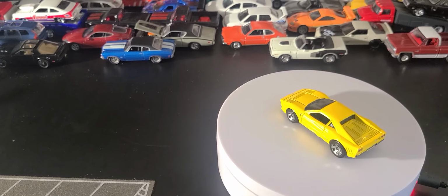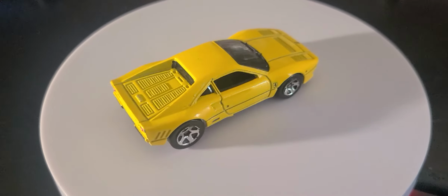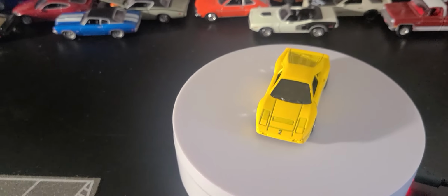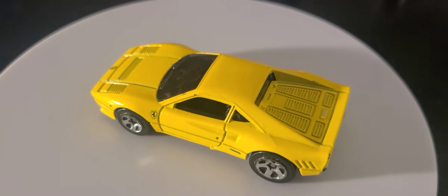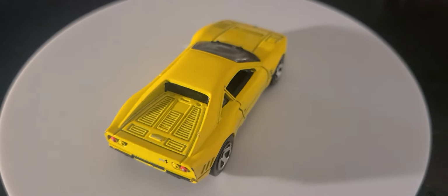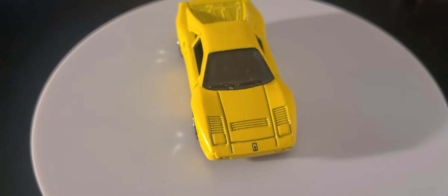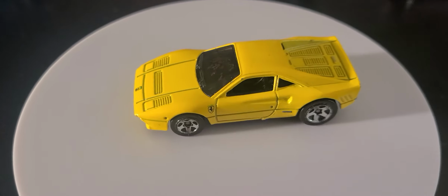This bad boy in real life had the twin turbocharged V8. And this is probably one of the ones that has held on. Being that this is a 2008, this is a 13-year-old car, and I've had it ever since 2008. That just shows how some of the castings were made to last. Of course, they were supposed to be played with, and it's pretty simple.